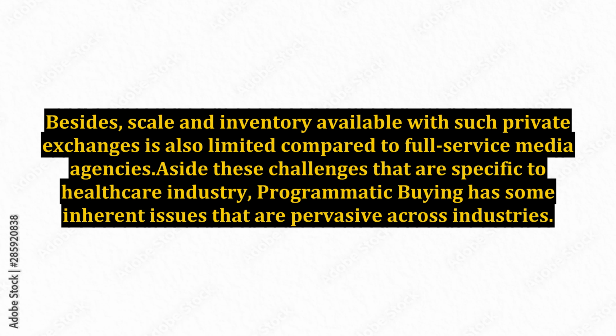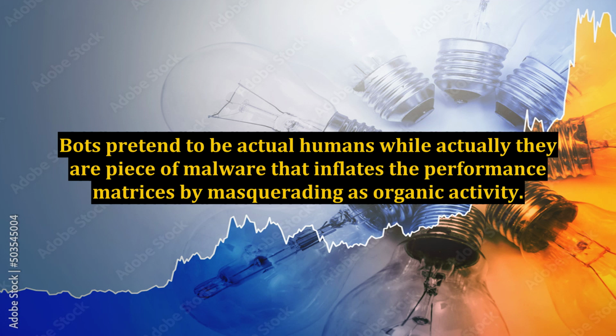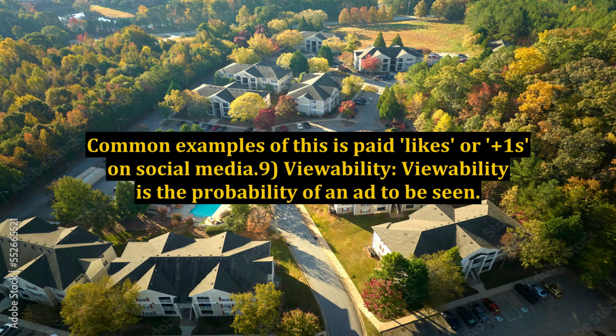Aside from these challenges that are specific to the healthcare industry, programmatic buying has some inherent issues that are pervasive across industries, such as some outlined below. 8. Non-human traffic. Non-human traffic, or NHT as it is commonly referred to in the programmatic world, is the most prevalent form of fraud whereby programs imitate desired online behavior and register false metrics like impressions, views, or clicks. Bots pretend to be actual humans while actually they are a piece of malware that inflates the performance metrics by masquerading as organic activity. Common examples of this are paid likes or +1s on social media.